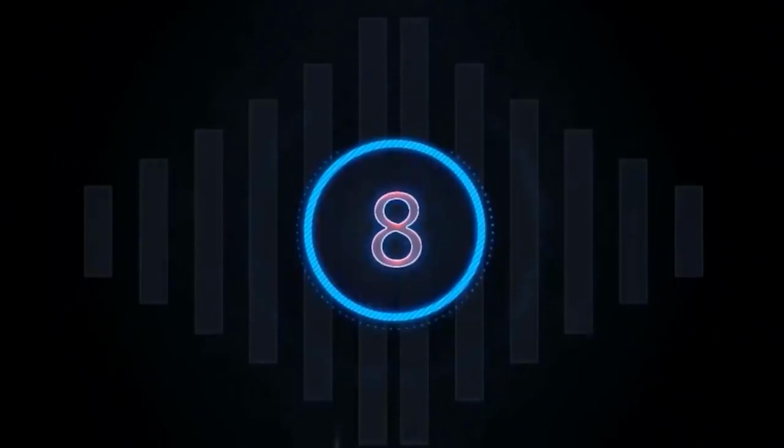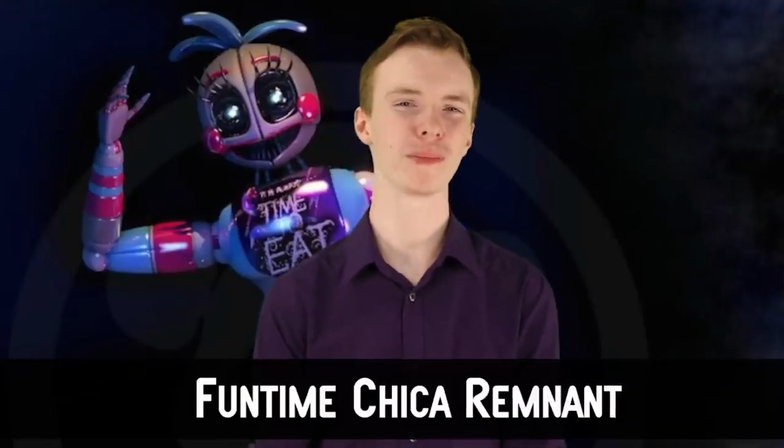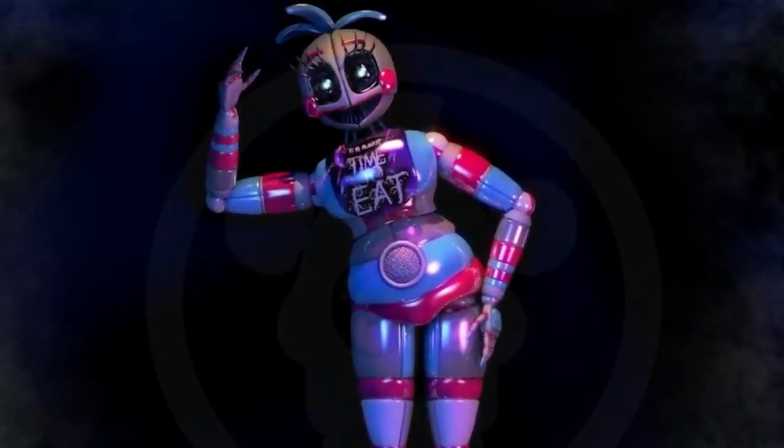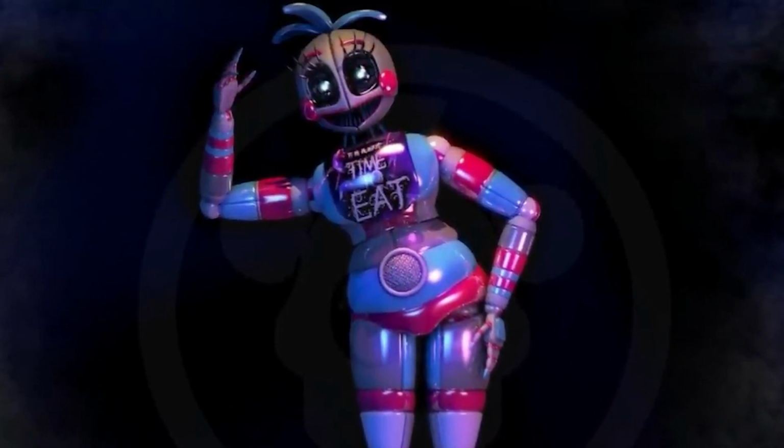And at 8, Funtime Chica Remnant. Now, this point seems like it would be obvious, but not anymore, thanks to some recently revealed information. In the FNAF novels, once Afton discovers that the original animatronics are possessed, he melts their endoskeletons down, resulting in the creation of Remnant, basically molten possessed metal. But then he takes this metal and uses it to give life to the Funtime animatronics. So if there is indeed a Funtime Chica, does this mean that she got the same treatment?